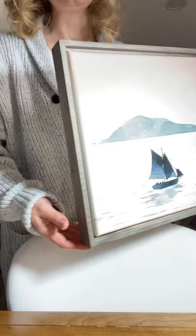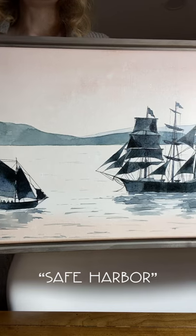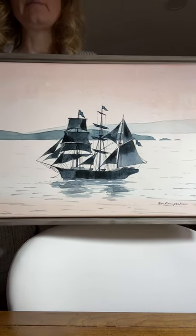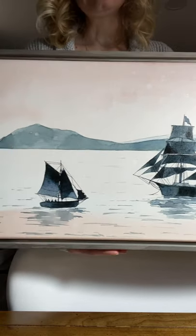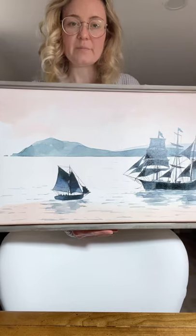This next one is one that I've entitled Safe Harbor, and I think you might have seen that online already, but if you haven't, this is a painting of a large ship coming in to port, putting up their sails. The voyage is done. They are safe and home, and you can see this little cutter coming alongside to assist in unloading cargo and getting them into port. When I first painted this painting, I felt like the story of this one was that the journey was done, that they were safely home, and it was time to rest.